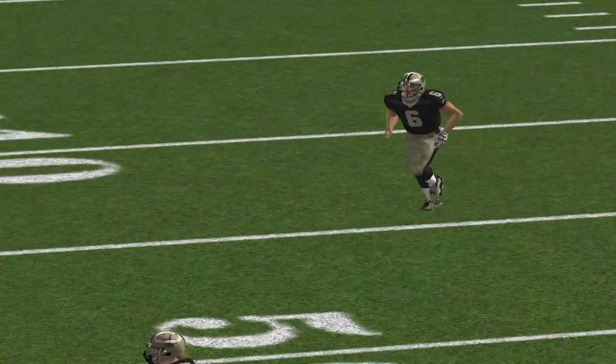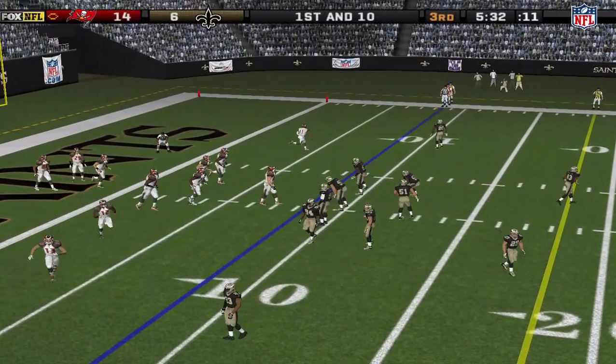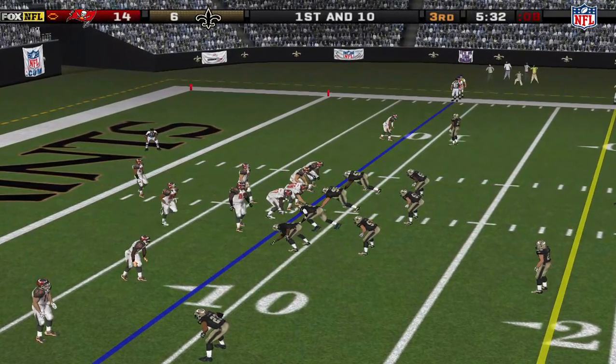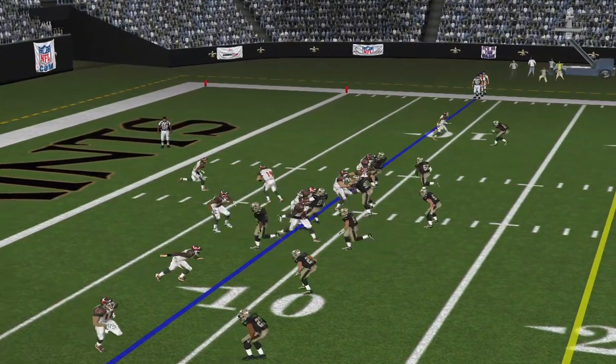This one goes out of bounds. Ball on their own 8-yard line. Play football. One back. They ain't got nothing. Only one man back. Gets the call.